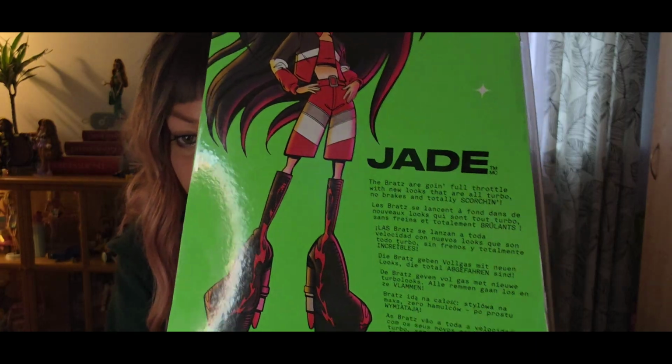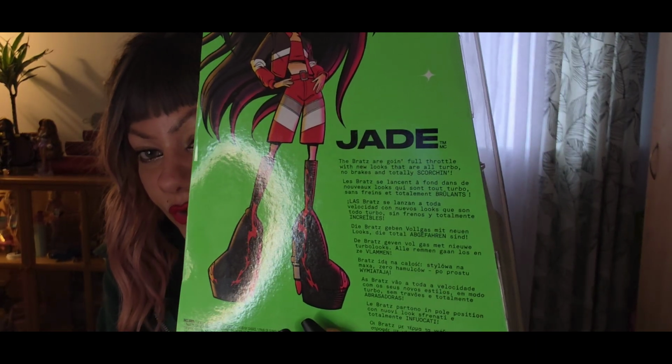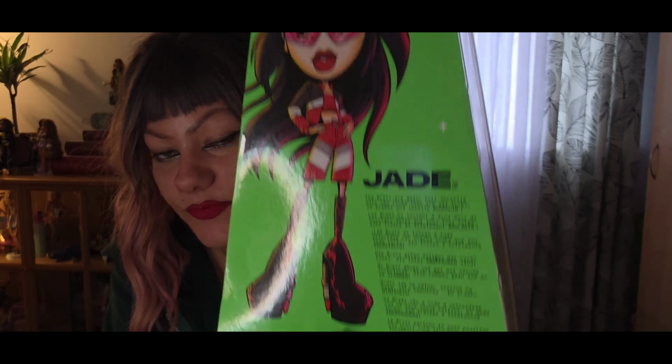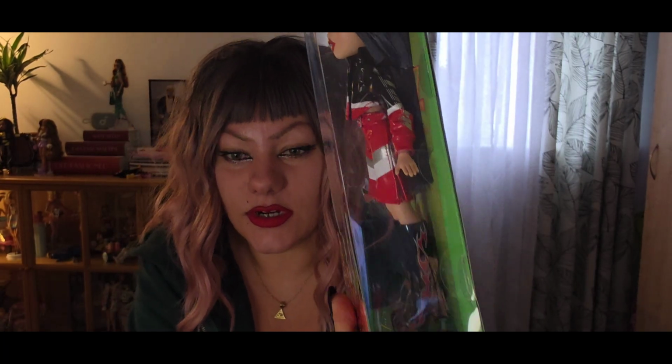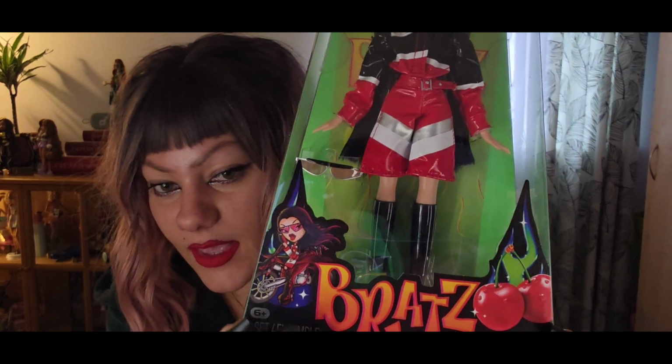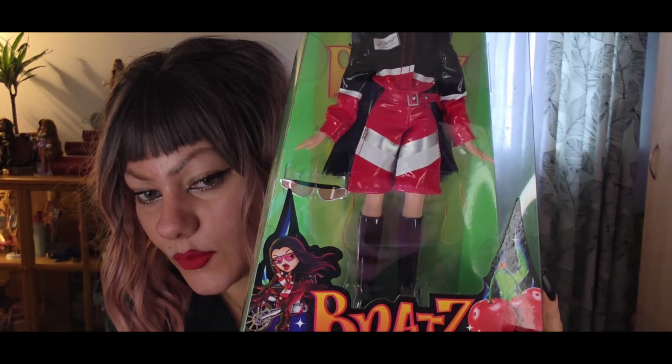It says the same blurb, it's the same across all of them. On the back it says the Bratz are going full throttle with the new looks that are all turbo, no brakes and totally scorching. Okay, you can see her on the side of the box. Transparent here. We have some cherries in the front and she's on a motorcycle.